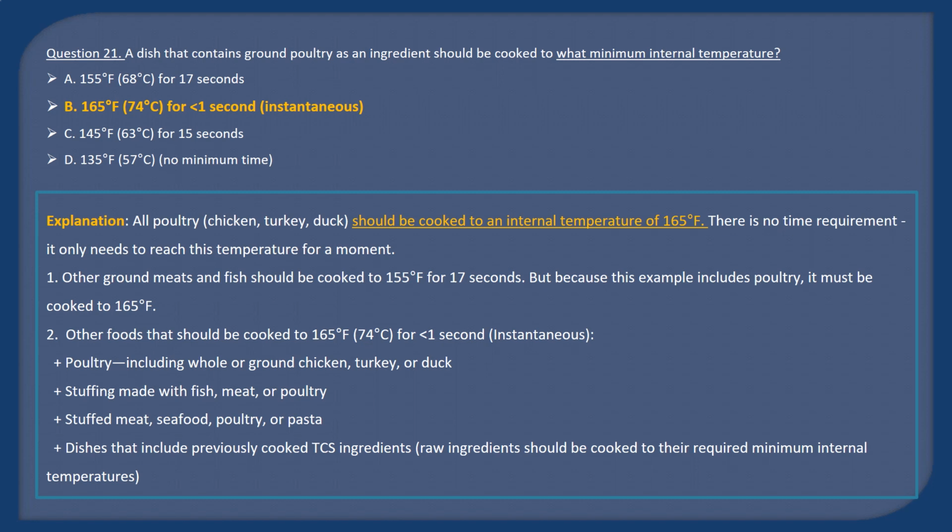Other foods that should be cooked to 165 degrees F for less than 1 second: poultry, including whole or ground chicken, turkey or duck, stuffing made with fish, meat or poultry, stuffed meat, seafood, poultry or pasta. Dishes that include previously cooked TCS ingredients, raw ingredients should be cooked to their required minimum internal temperatures.